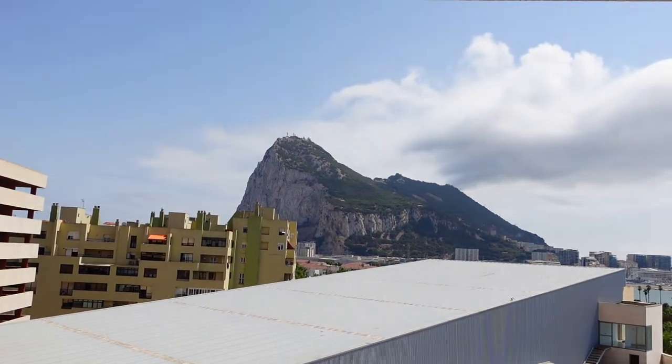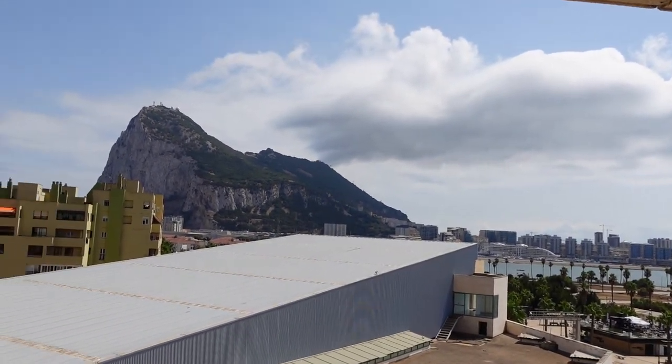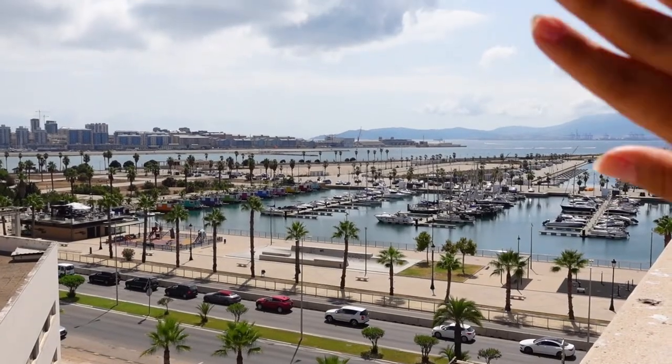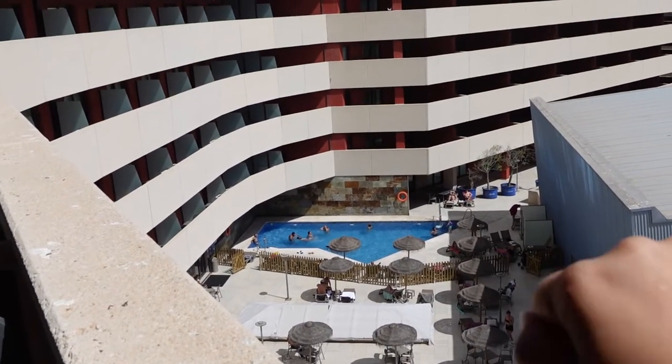Quite nice size, and we have a really nice view. You can see this beach and a bit of the sea there, and the Gibraltar rock. Here from the balcony you can also see this port area. Our hotel also has a little swimming pool that's over there.